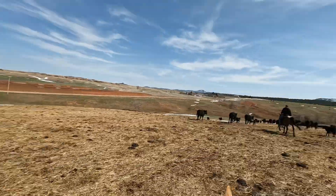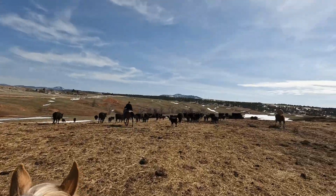We're gonna take another 5 pair out of this group. And then probably 50 out of the group across the fence. And then we should be good.